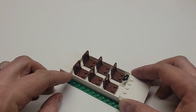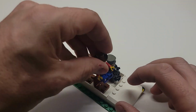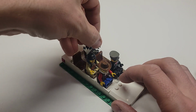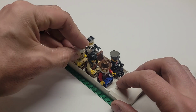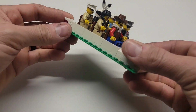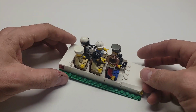Now I wish I could put a bench seat, but you really can't. But if you do this, I can comfortably seat 6 people in here quite easily. So you see we can get all the village people in there, and they fit quite well.